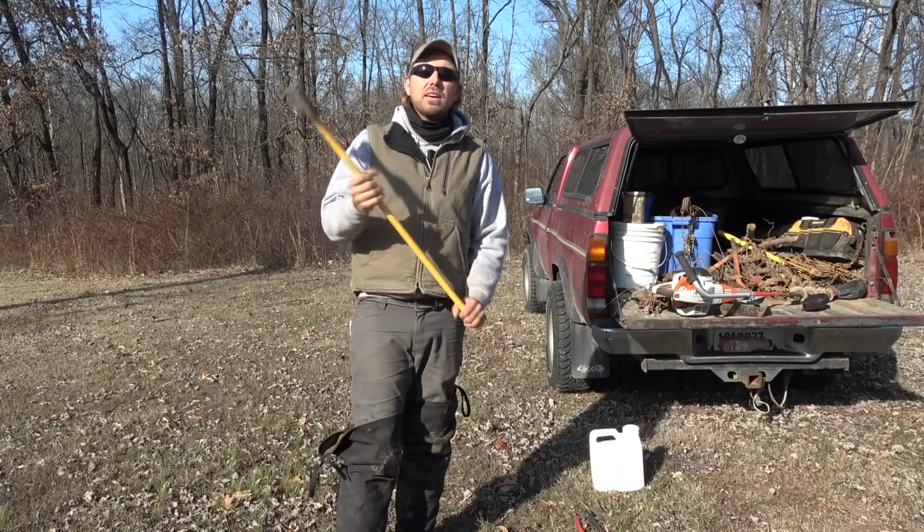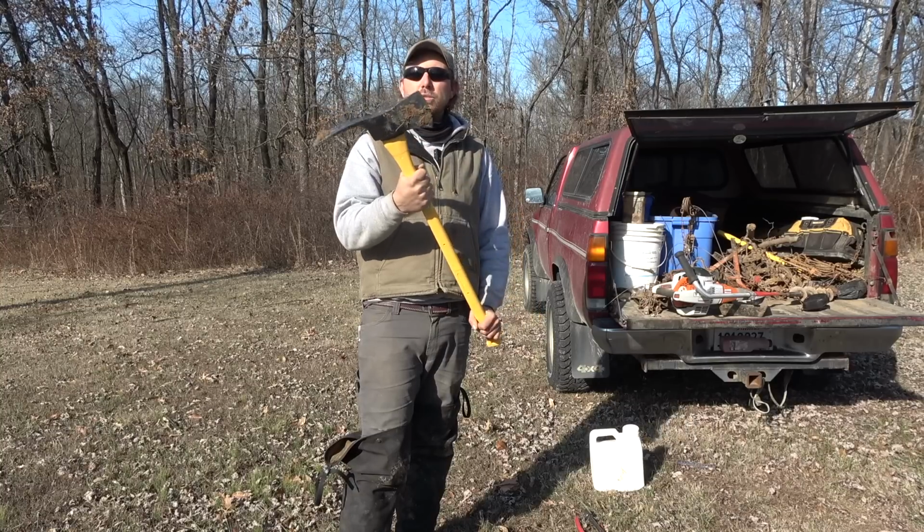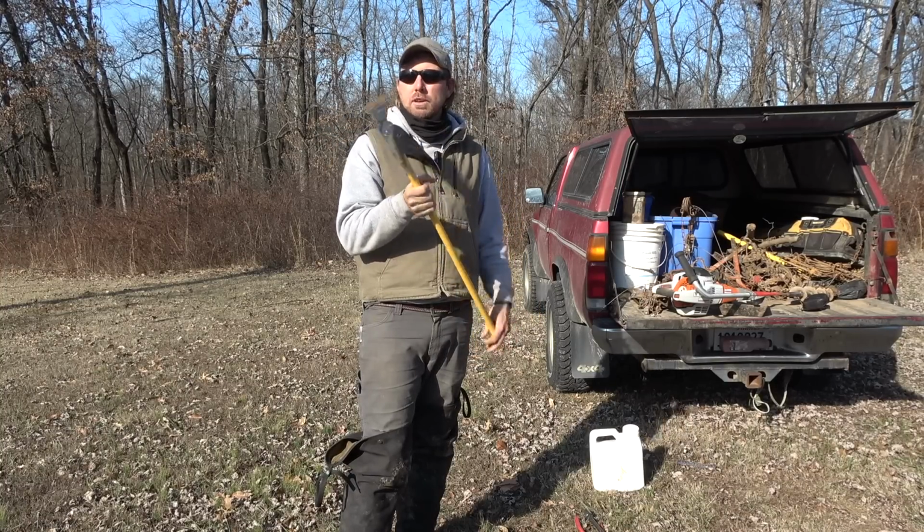But anyway, just wanted to come on here and show you guys my new all-in-one coyote trapping tool. Very happy with it, very happy with it.